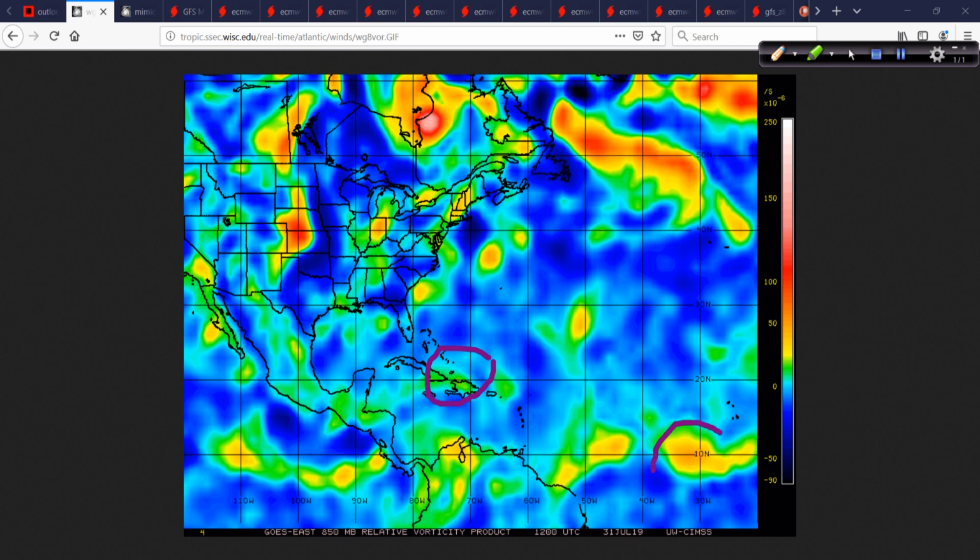There is energy, though, trying to gather in association with future 96L. Who knows, maybe it'll be designated 96L by the time I finish this update. But that's the area to watch right there. This is the vorticity signature, or spin in the atmosphere. And we can look at this on a daily basis. So when I show you this tomorrow, let's look and see how this changes with time.